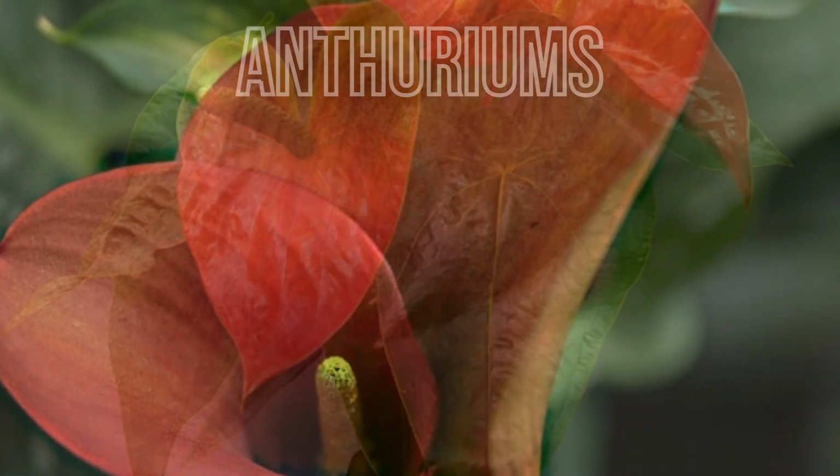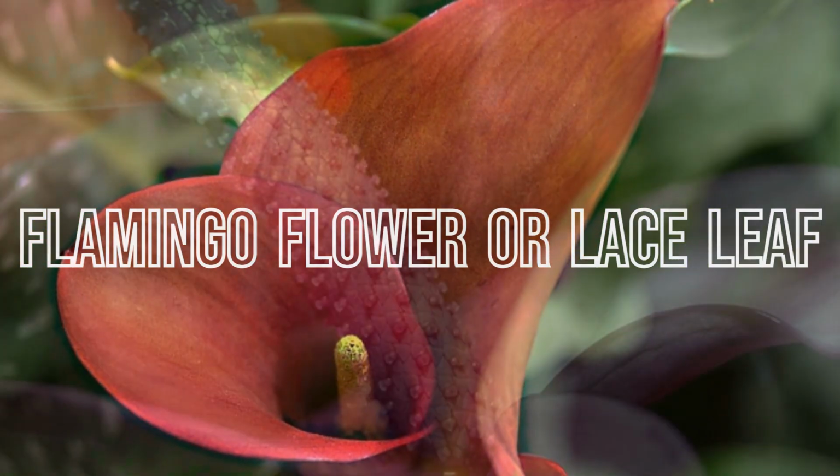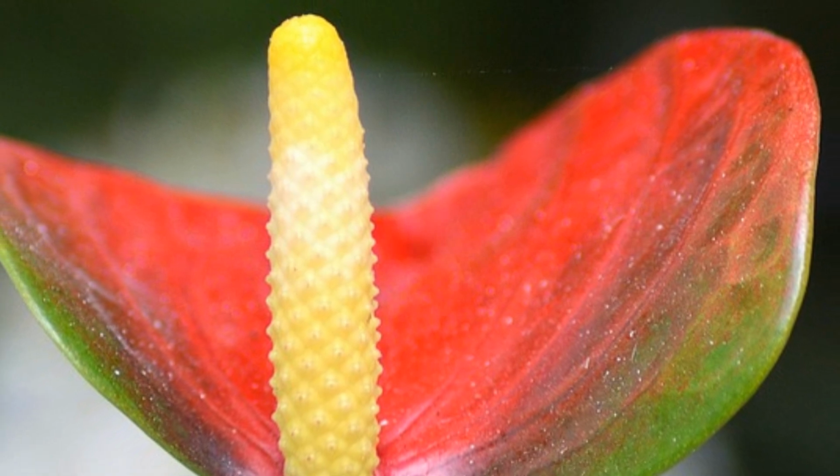Anthuriums, often referred to as flamingo flowers or laceleaf, are tropical plants known for their striking, colorful flowers and glossy, heart-shaped leaves. Here is some information about Anthurium flowers.